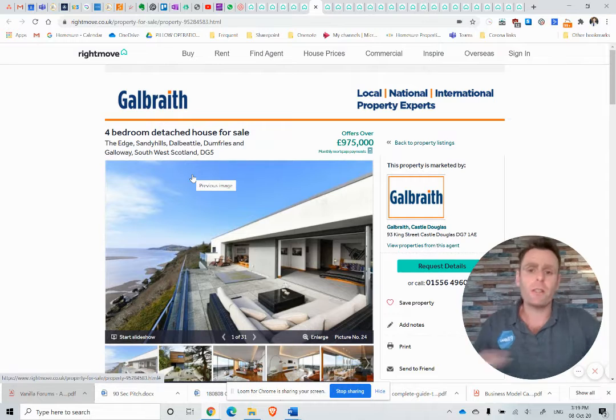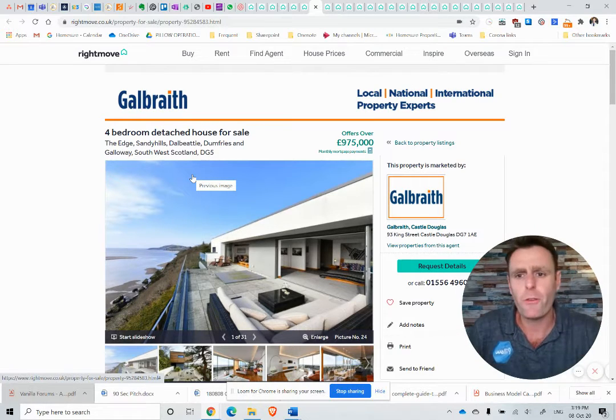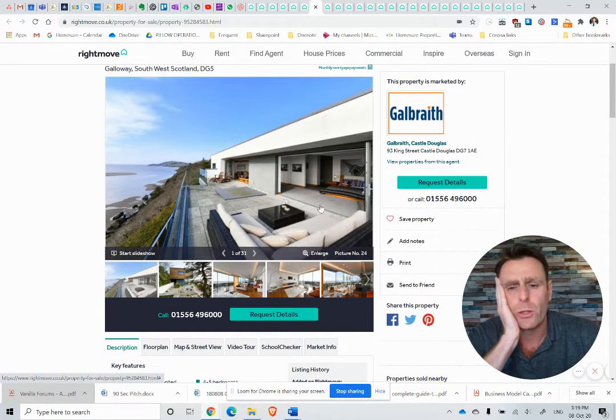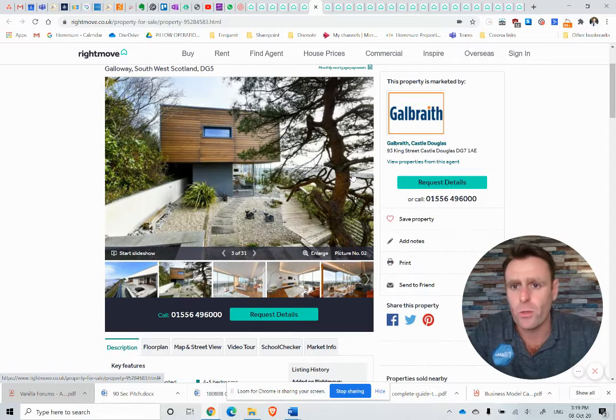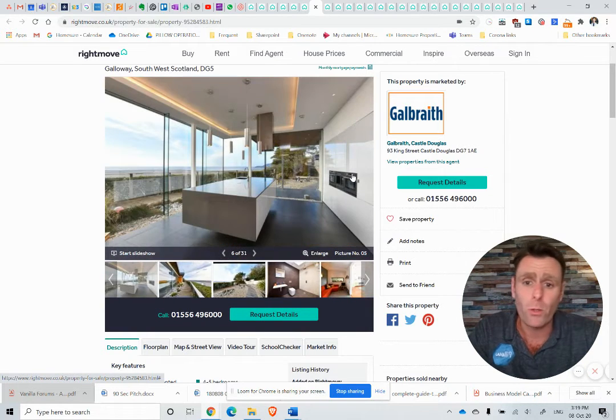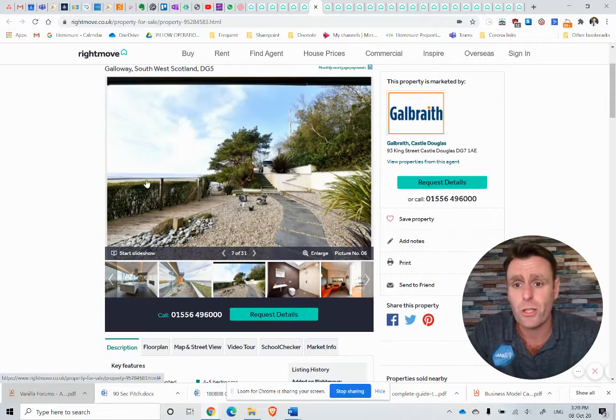Next, let's have a look. Well, this is a modern one as well, and people always want traditional Scottish, but I'll throw in a few modern ones looking right onto the coast. Look at those outside grounds. Amazing for Scotland. Very unique. I haven't been in that one, but I'm pretty sure it's won lots of architecture awards, but you're literally looking out onto the sea.